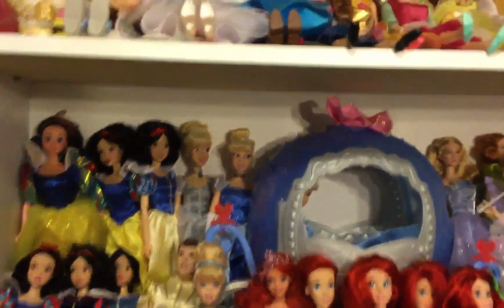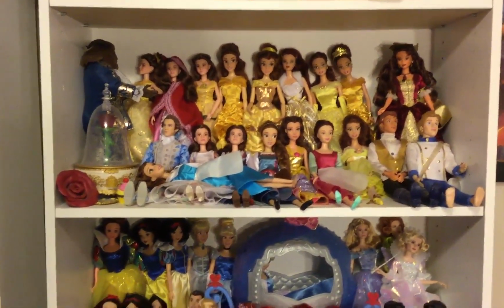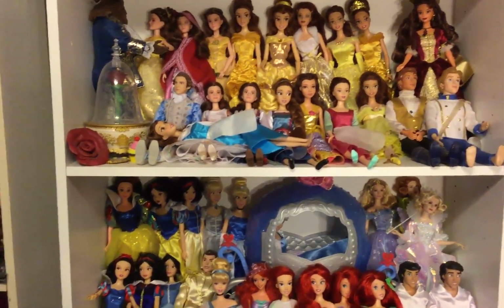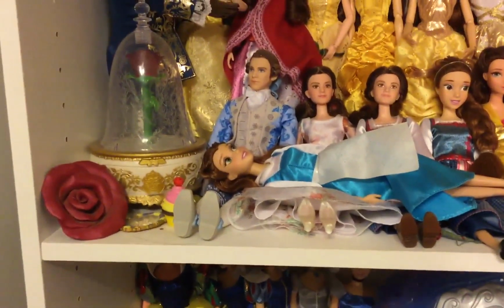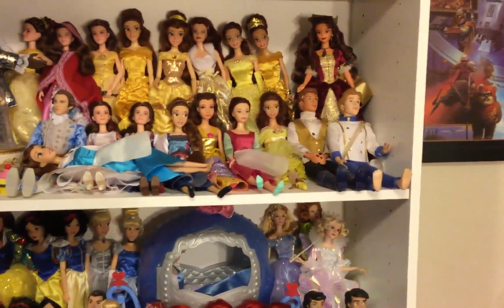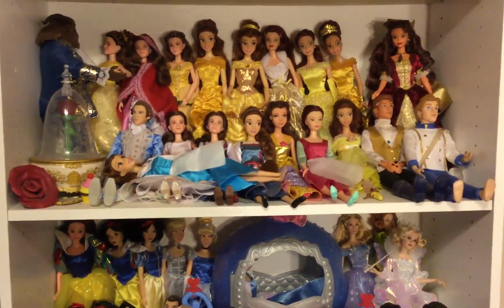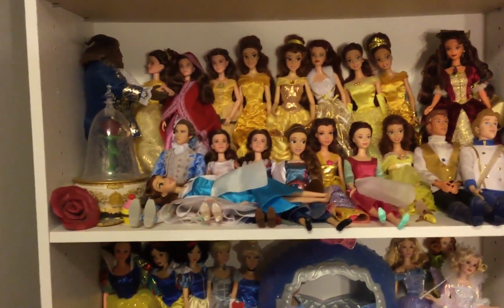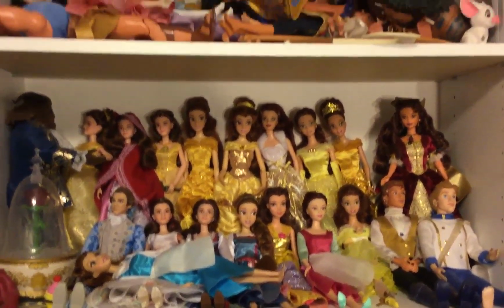And then this shelf is my Beauty and the Beast shelf. It's definitely my biggest one. I have a couple of things for decoration. So I've got the rose and a little mirror and this pretty rose thing and then the cupcake. But this is where I have all of my Beauty and the Beast stuff. So Mattel, Disney Store, live action, you name it, that's where it all is. I really love my live action dolls. They're so pretty. I especially love the one in the pink dress.